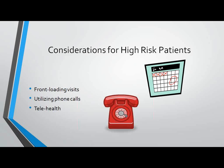Another consideration in regards to high-risk patients, utilize phone calls. Make telephone calls to these patients in between visits so that you can determine whether or not they need an extra or PRN nursing visit.